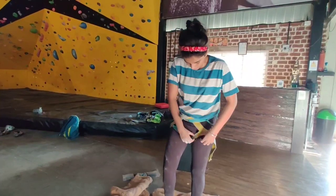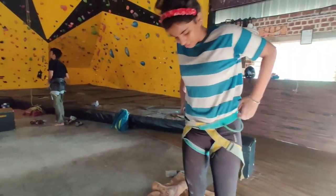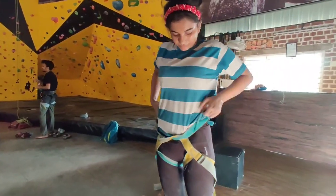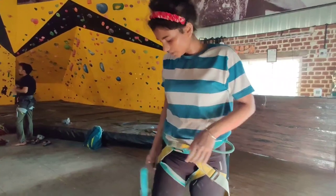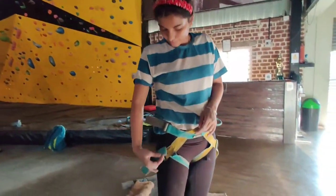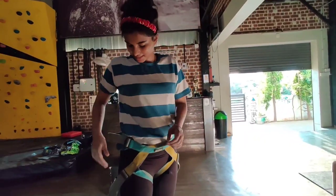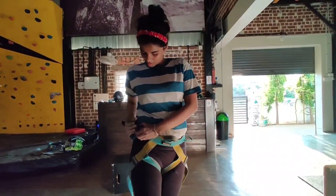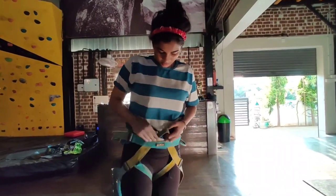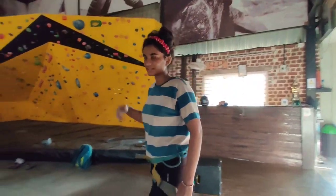There should not be a gap. This is how you have to do it, this is perfect. Similarly, tighten this buckle also. This is a new kind of harness. You need not go back with this. Initially we had to put a double lock. This is a new harness, so you need not do that. I need to tighten this more, but my hand is not giving grip. I'll ask Vicky to do that.